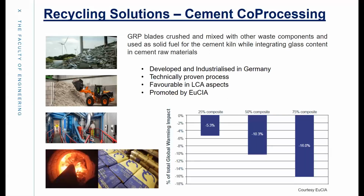Some of you may know this technology has been developed and also industrialized in Germany. And this technology has been proven to reduce the environmental impact, as you can see from this chart here, depending on how much of the waste you are using in that composition, and is currently being promoted by the European Composites Industry Association.